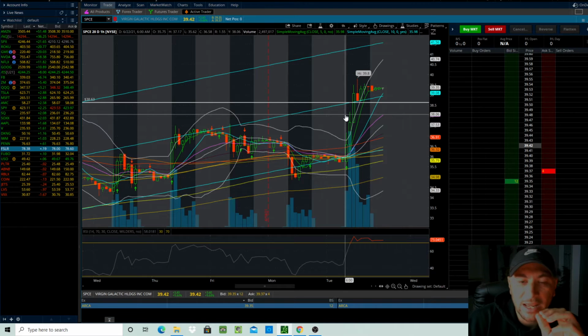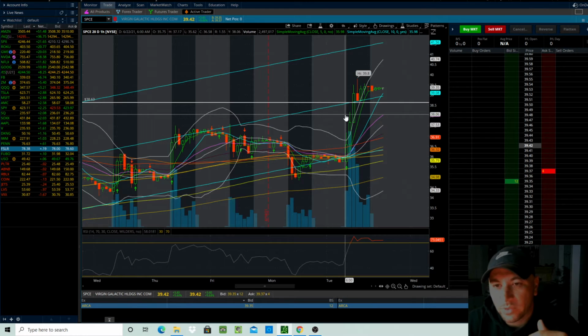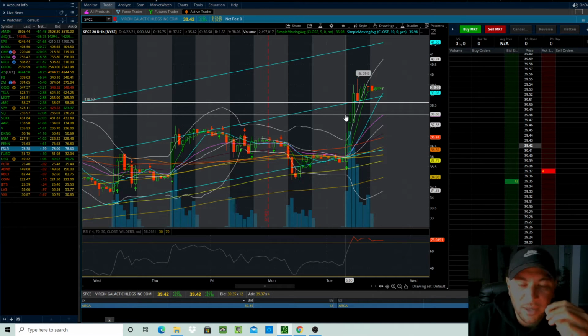If it does that, there's nothing wrong with the stock. There's nothing wrong with buying a stock on a dip that is not showing weakness, especially when the stock is showing strength. So just because a stock dips, it's not the end of the run. Okay, that's what stocks do. They go up, they go down. It's your job to find the best possible entry.